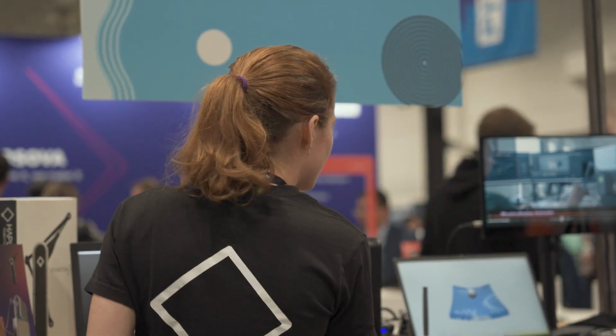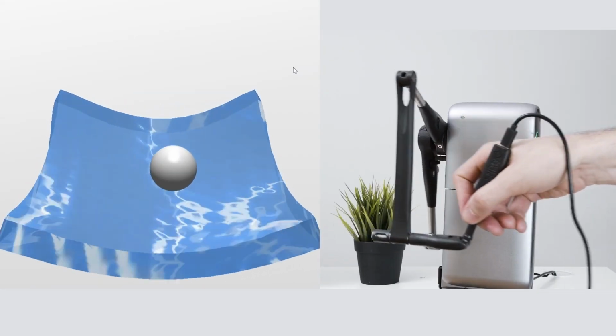The most rewarding part of my job is watching people try the device for the first time and they have the kind of aha moment when they break into a gel or a tissue. It feels very magical to experience True Force haptics for the first time.